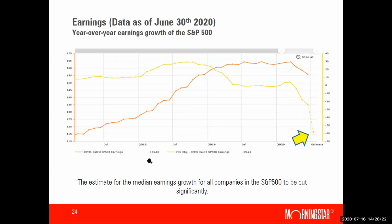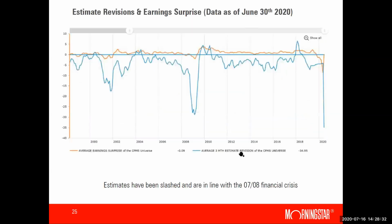Here, we're expecting the estimate for the median earnings growth for all companies in the S&P 500 to be cut significantly, down to I think 60. The estimates have been slashed significantly, and if we go back, you can see that they're even worse than the 07-08 financial crisis.